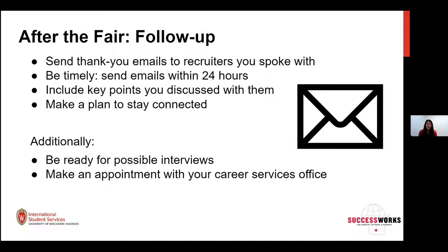You can also make a plan to stay connected. Maybe you're not quite ready for internships yet, but you just wanted to go to the career fair to establish some connections and learn a bit about different career paths. In your email, you can say, would it be okay if I follow up in 6 months to keep you updated on my career journey, and maybe we can get coffee sometime to chat.